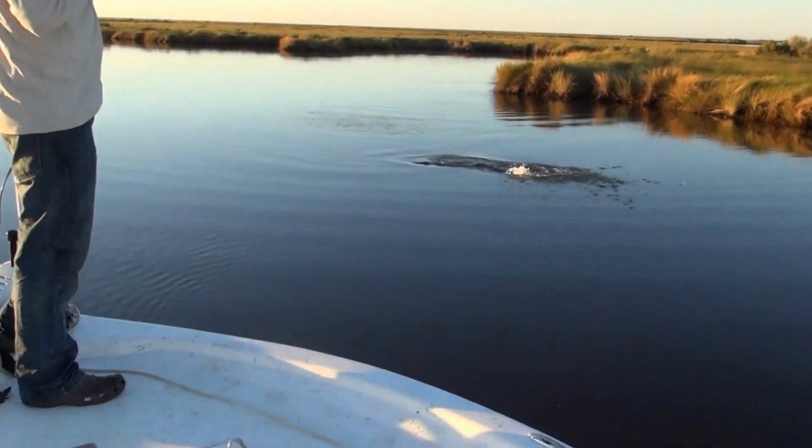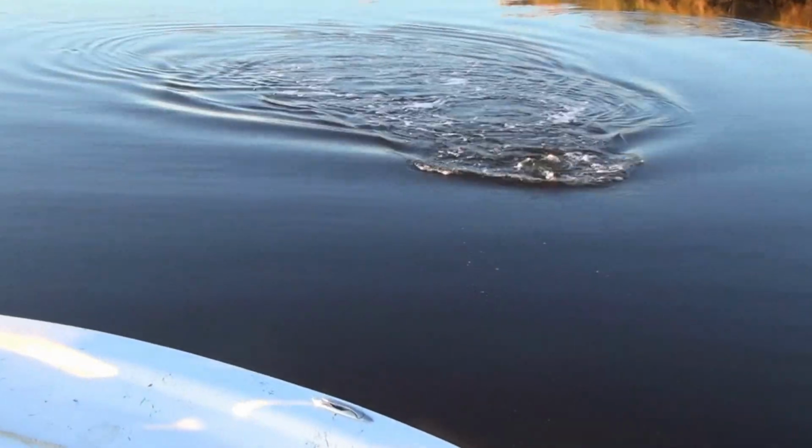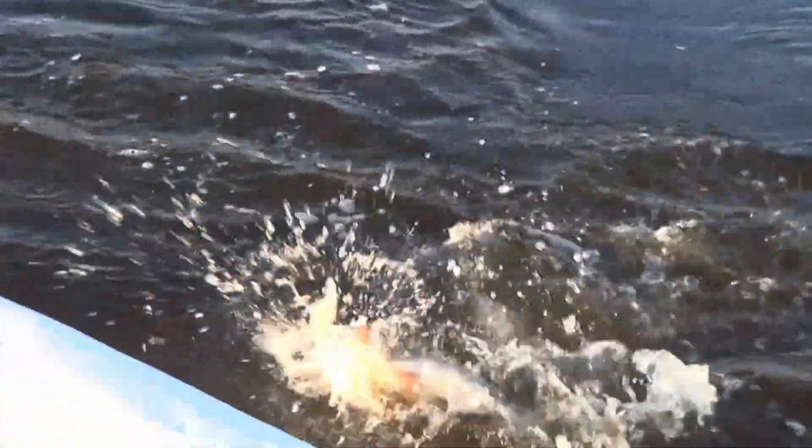I didn't get a good hook set. He ain't a real big one though. He's a little slot red, probably 17, 18 inch, but I think there's some more there. I'm just gonna go ahead and flip him in the boat. He's not real big, but that's a good eating fish there all day long.